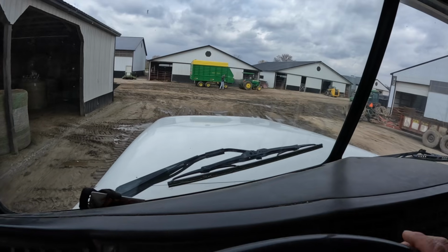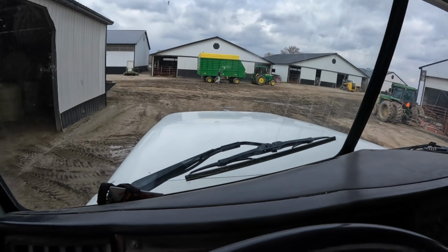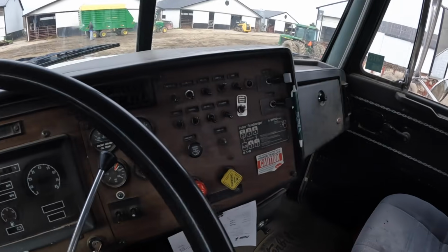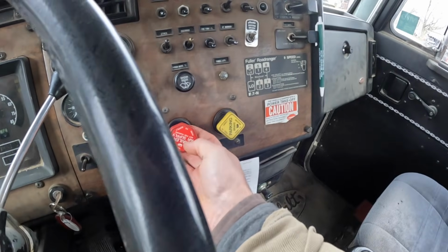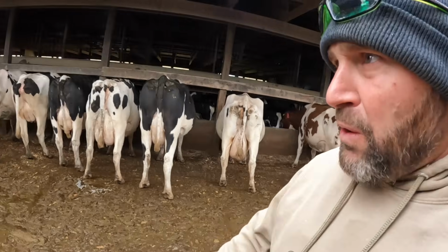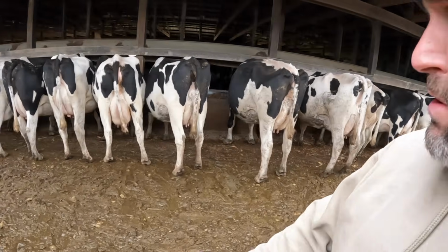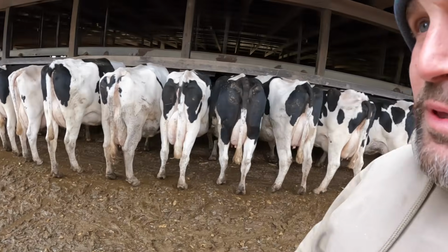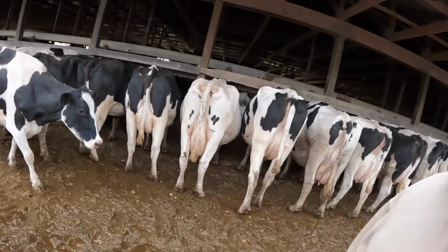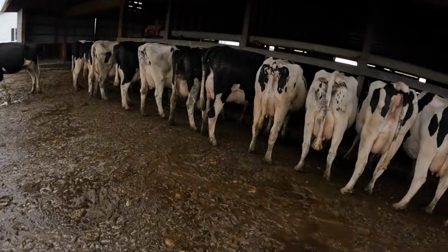Lonnie's working on one of the last chopper wagons to get put away. Do a quick walk through the barnyard while we're waiting on that corn. Cows are up eating, brisk. Brown bale of hay in the barnyard.